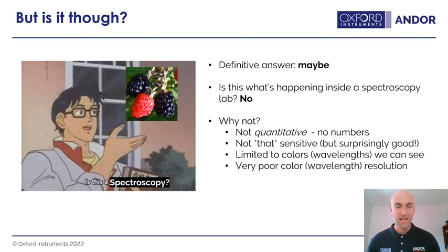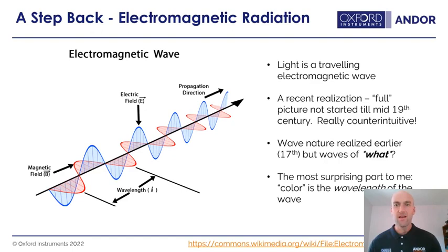Okay, a step back. Electromagnetic radiation was one of the key inputs into our spectroscopy definition. So what is electromagnetic radiation? For most of us and most of our lives and needs, that means light. Light, and all forms of electromagnetic radiation, not just light, is a traveling electromagnetic wave. That's a recent realization, the full picture not really coming into view until the mid-19th century. And I find it really counterintuitive. I would not have expected that of all the possible theories about what light and vision were.